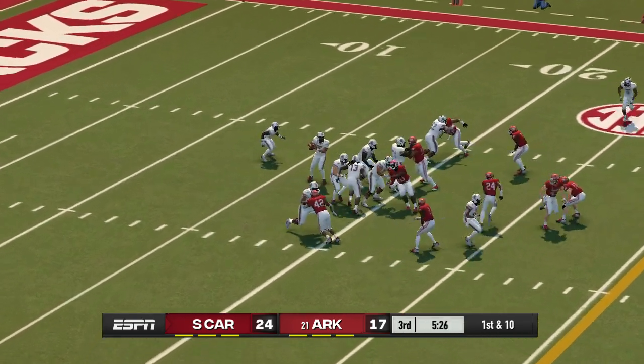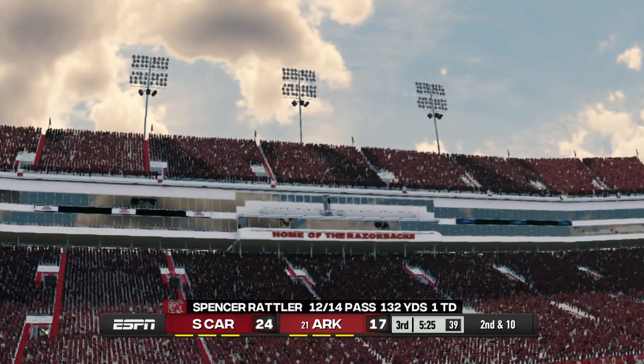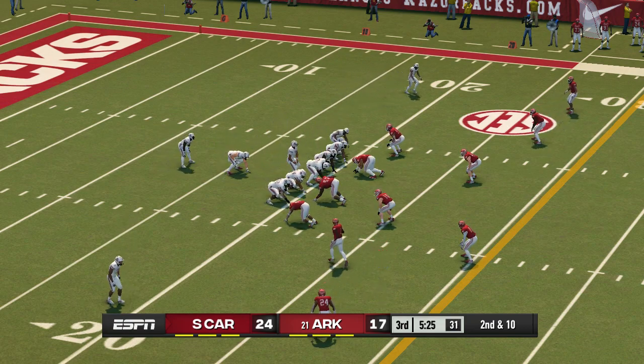Blue 19. Fires to his tight end. Nothing doing. Second down, 10 to go. Ball on the 20. South Carolina is up by a touchdown.